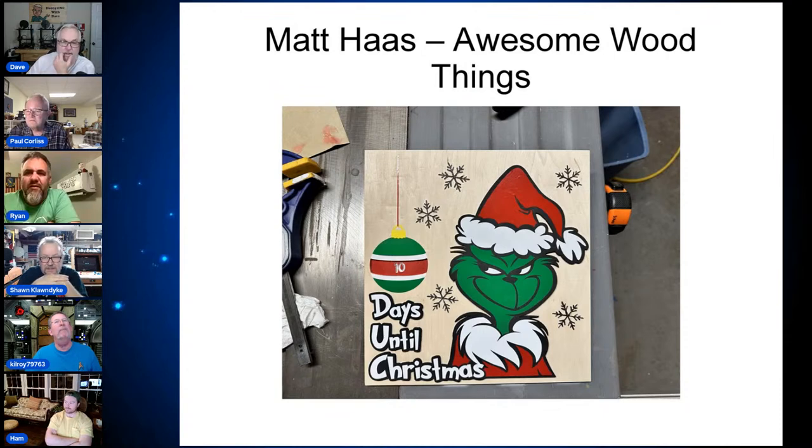And also, you can't tell it from this one picture, because I just put one picture of everything. I tried to pick the best overall picture. But this also has a little mechanical wheel behind it. Right there where the number 10 is on that ornament, that changes numbers because he has, I guess, 1 through 24 or 25 or something like that. There's a wheel in there. If you see the video, you totally get it. It's an advent calendar. As always, creative.